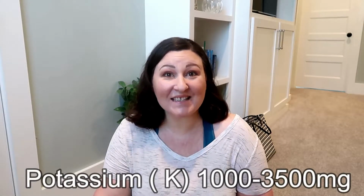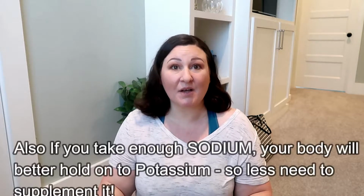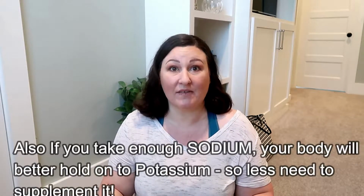Okay, and then potassium. Potassium is the last one. Now, potassium has some warning, warning, warning. You do not want to take too much potassium. Too much potassium will have cardiac events happening. Potassium comes in so many of the things that you eat, y'all. If you're low on potassium, you're likely to see cramps or palpitations.